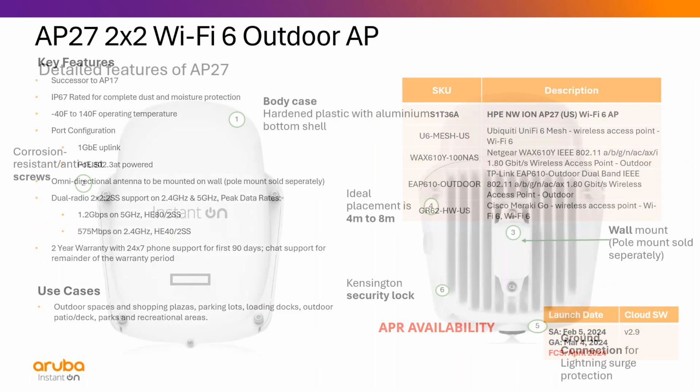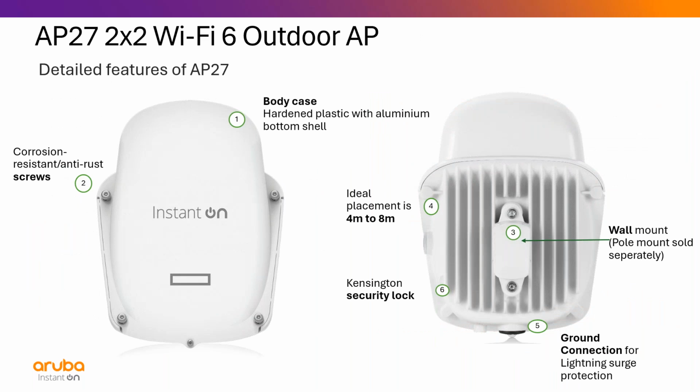So I'm going to forward through these slides, but I'm going to focus on the AP27. Here you can see what the AP27 looks like. If you actually held it in your hand, you can see that it's much more robust than anything else on the market, probably 2 times the size, roughly. It's very nice because it's got a wall mount. You can buy a pole mount separately if you want to mount it on a pole as well. So we do support those 2 options.